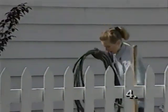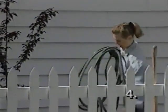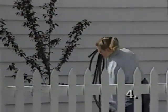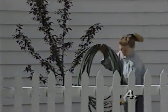As we said earlier, we're going to keep these trees well watered during the next week. And before we call it a day, we're also going to give the shrubs a good soak. We're going to start planting those tomorrow.